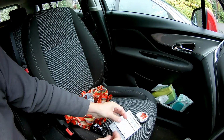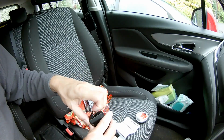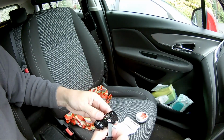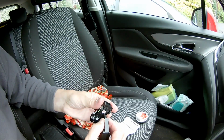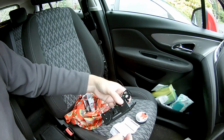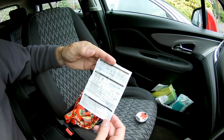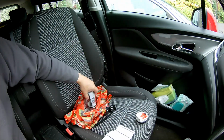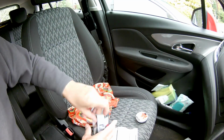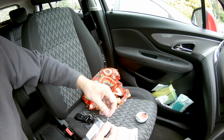Ah, charging. It's got a... stupid boy. Now I remember. Charger's in the end here. Yeah, there it is. Silly boy. That goes in there. Charging light comes on. Right, brilliant. And what do I do with the aerial? That was in the pack. There it is. Don't want to lose that.